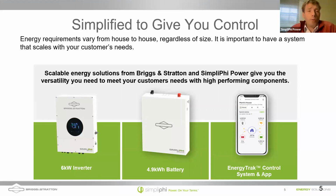So houses and customers have various needs, right? Some people just want to have backup power that's there in case the grid gets shut off or in case power goes out due to some type of disturbance. Others might want to have an off-grid system installed. And so we've designed this with these things and many more in mind. Our goal is to make it as simple as possible for our installers and our customers to go in and put in one of our systems.